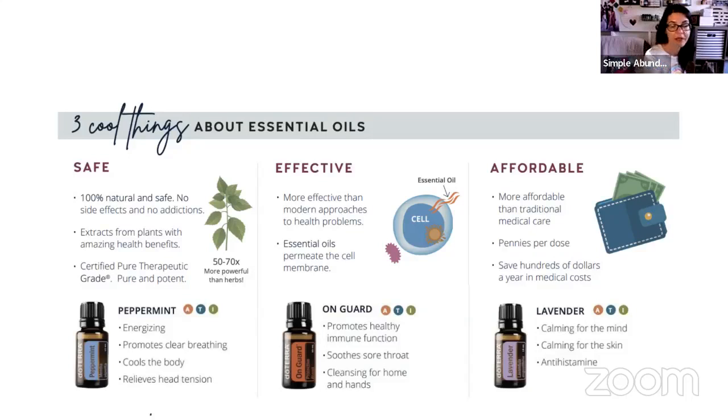So let's talk about peppermint. If you happen to have peppermint with you, grab that. I've got a little peppermint with me. If you have a peppermint sample that I gave you, go ahead and dig around your desk, your purse, wherever you may have that, in the junk drawer. Look for that, and let's play with oils.